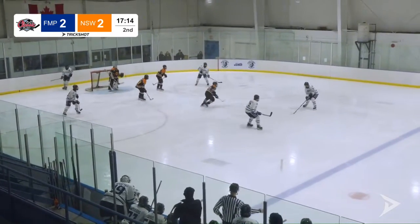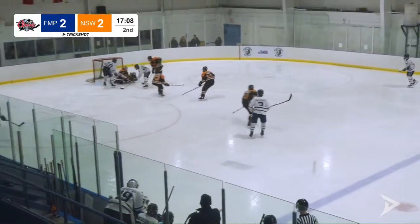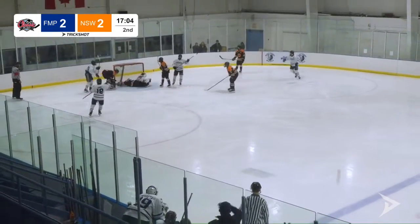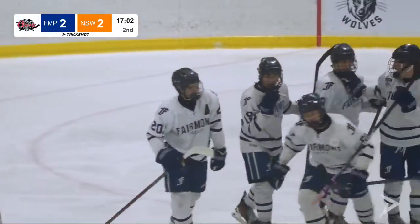Looking for options. Trying to feed one through. It's broken up. Now played across. Gomez back up. McCloskey takes a shot. That one is kicked away by Davis. In front again. Save. Rebound. Parks. Scores! The power play delivers. And Fairmont has the lead.